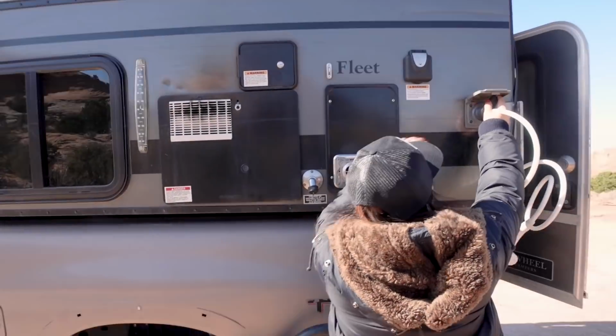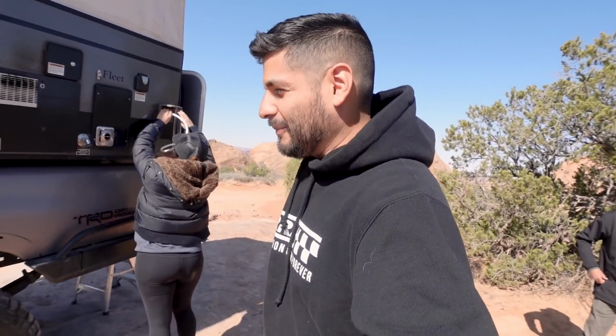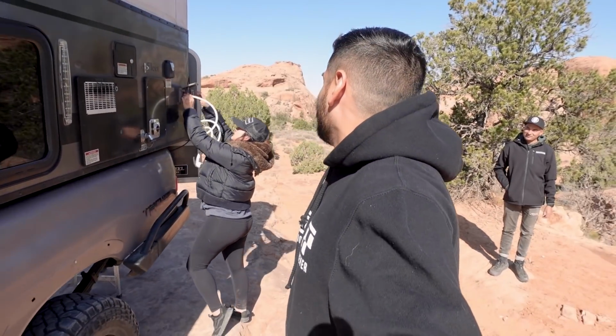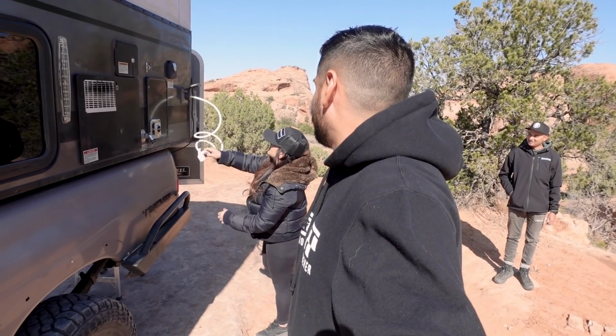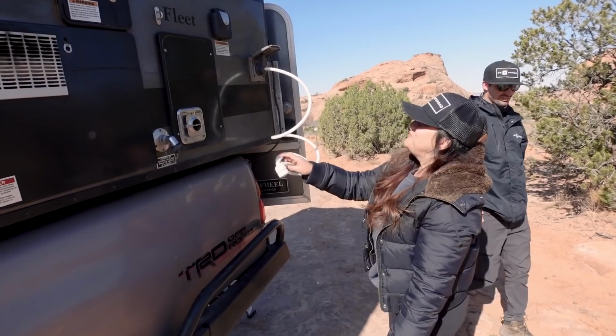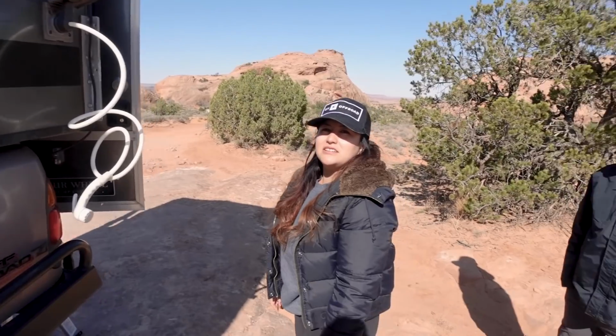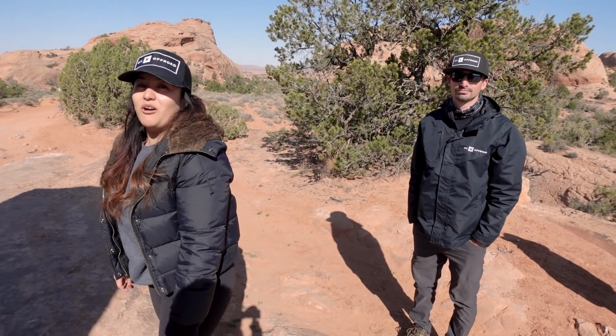I want to take one of these to Baja and go bodyboarding. That'd be sick. I don't think there's water in there, but we drained all the water. It holds 26 gallons, and it has a water heater also, so we get hot water. Nice. This is so cool, man.